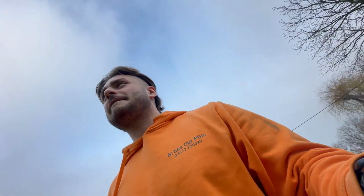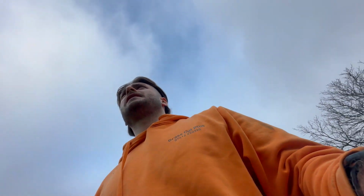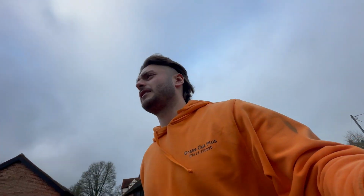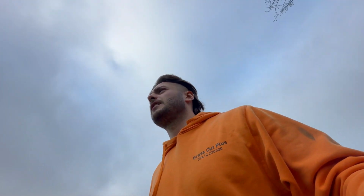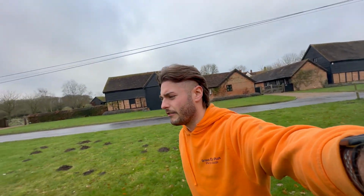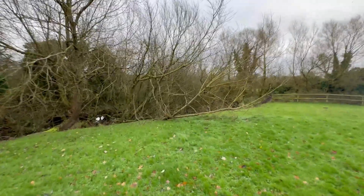walk over to where I think this tree is. Yep. Right. So, yeah, this is exactly where I thought it was. This is what she's talking about.